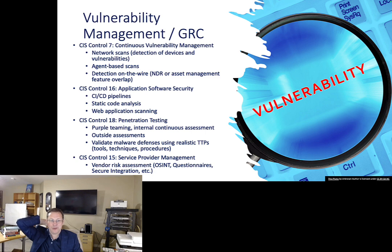Application and software security: continuous integration, continuous development pipelines, static code analysis. You've got terms like DAST and stuff like that, dynamic and static application security testing, pen testing. Obviously, there's outside assessments, but there's purple teaming, there's inside continuous assessment. I also think this includes testing your defenses.